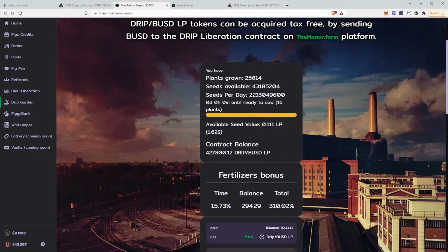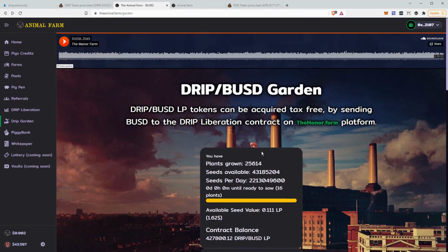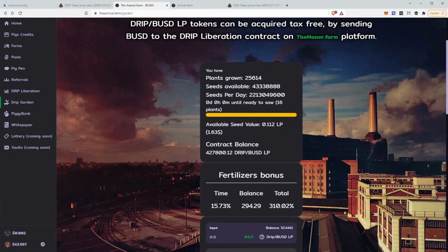All right, so the animal farm, I am in the drip BUSD garden. I've been in it since day one. I'm now at 25,614 plants. If I check my other tab here, I am making 853 plants a day. I'm generating about 5.7 LP, and that's worth about $83 right now. The dollar value of the LPs has gone up a little bit. Let me check my other spreadsheet here off screen.